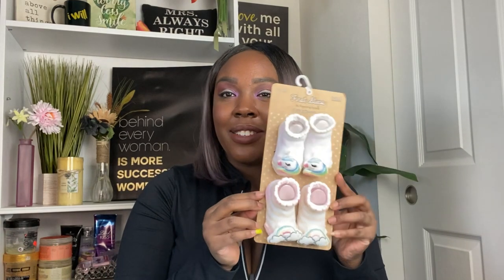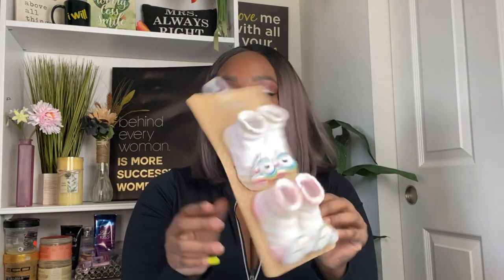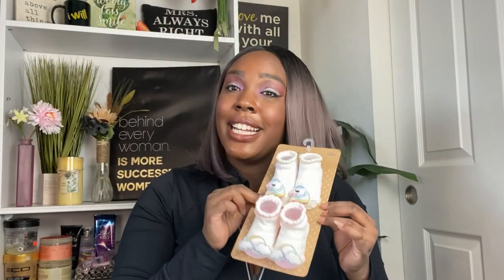Then I got these cute little booties for my girl. So these are only 2. They're also 0 to 12 months and they were $3.99 as well. And they rattle. Oh, hold on. Now you guys can hear that, but they have little rattles in them. So when she's kicking her cute little feet, she'll be able to hear the little rattles in them. And I think they were so cute. These are unicorn and rainbow themed. So cute little booties for my baby girl.